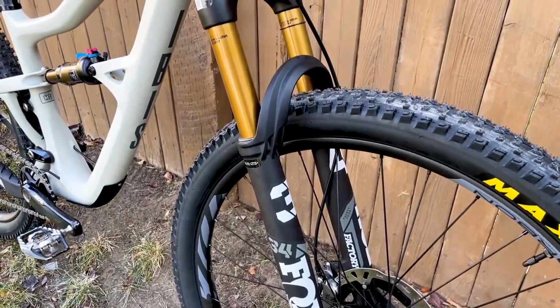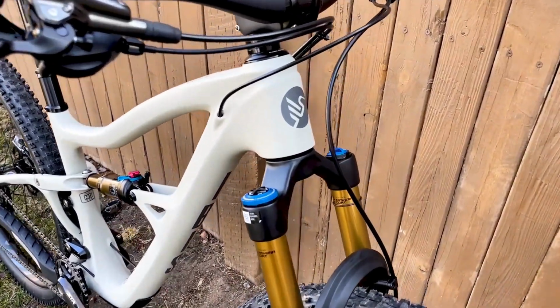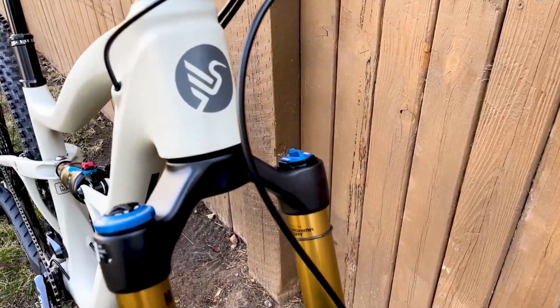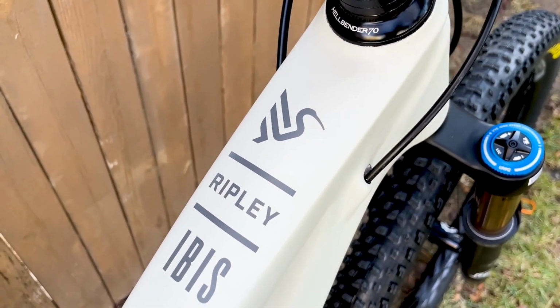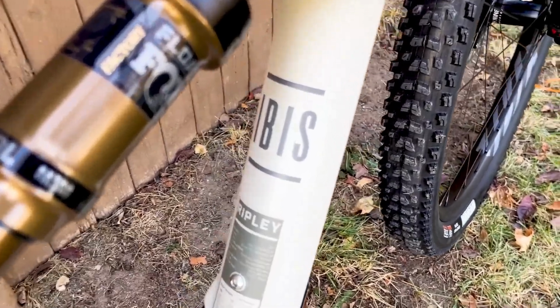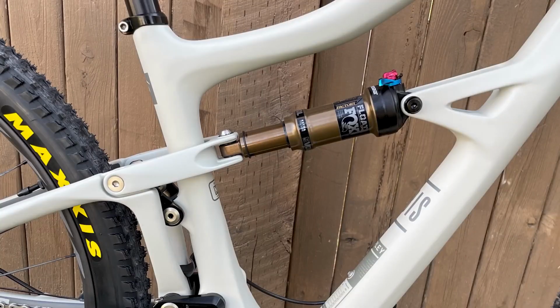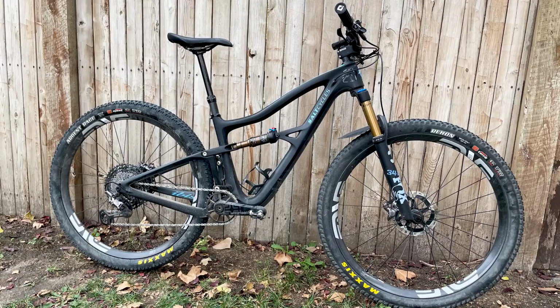Thank the Ripmo-inspired frame design with increased reach and wheelbase measurements, a slacker 66.5-degree head-tube angle, and a steeper 76.2-degree seat-tube angle. The Ripley still encourages pops and trailside hits, but no longer has a speed limit. It's also far more confidence-inspiring in steep and rough terrain, though it remains limited by its modest travel numbers.